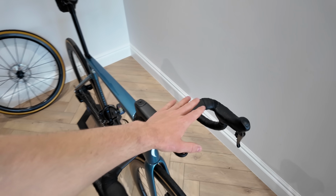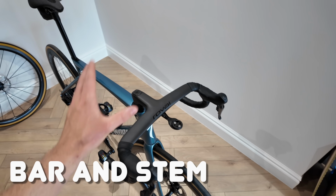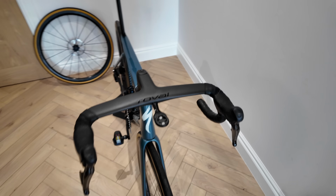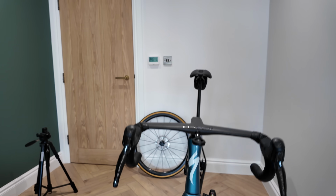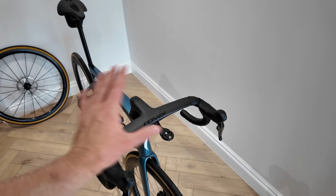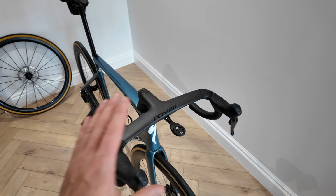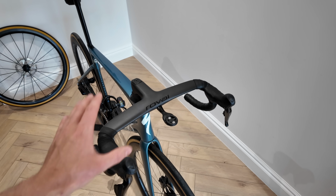Next on the list for me is the one-piece bar and stem. This can be, once again, a range from 2 to 5 watts, depending on speed and width and the bars. But the one-piece bar and stem is the first thing hitting the wind, so it's actually very, very important for the bike's aerodynamics. Now, this is an upgrade you'll only make later in your cycling career. I feel like once you know your position, you can commit to a one-piece bar and stem. If you don't quite have your position dialed down, then I'll probably leave off buying this one till a little bit later.